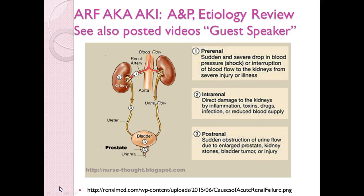The cases I've seen most frequently in practice are either post-infection or because of dehydration or blood loss. Now, in emergency or urgent care, you might see somebody who's really lost blood because of injury or illness, and they are going to be in that pre-renal category. But you'll also see people who are simply dehydrated.